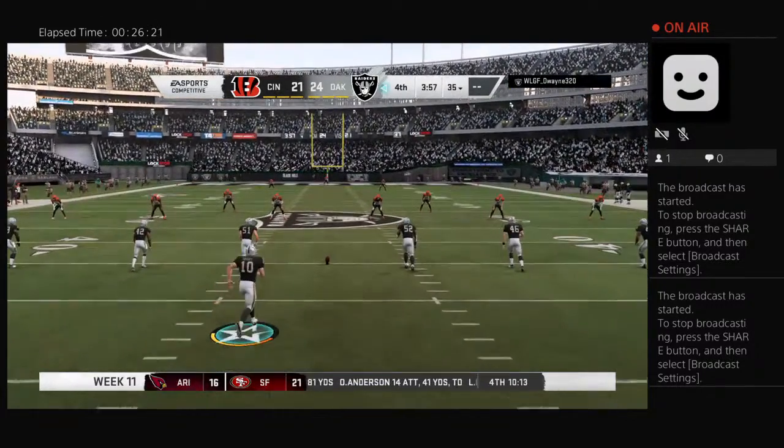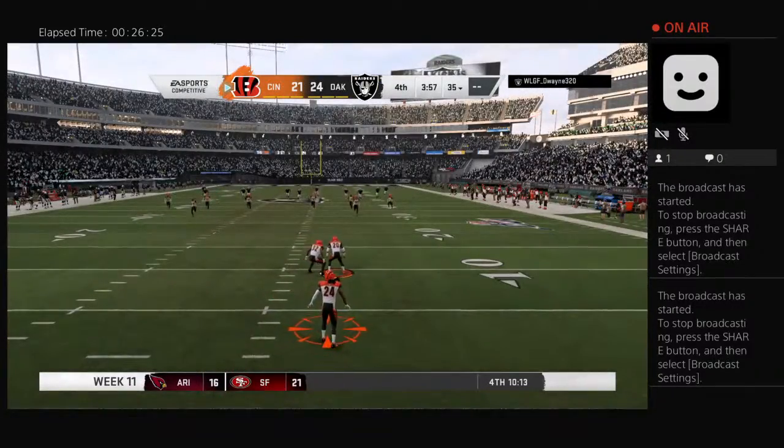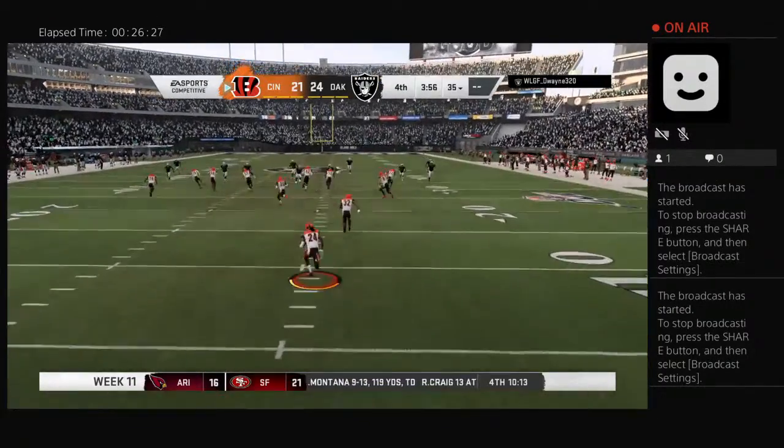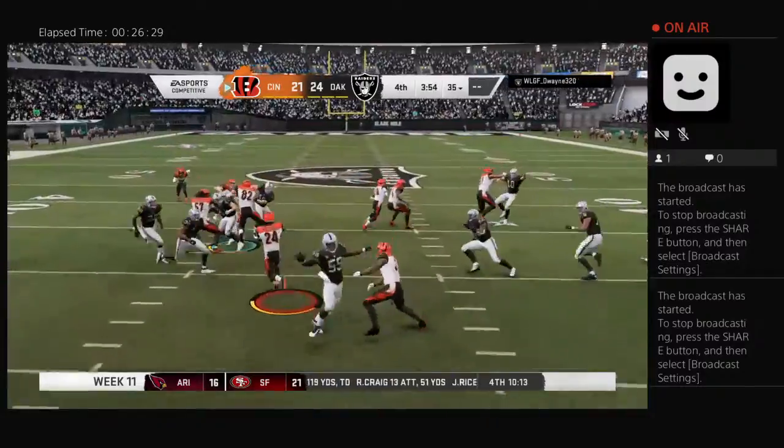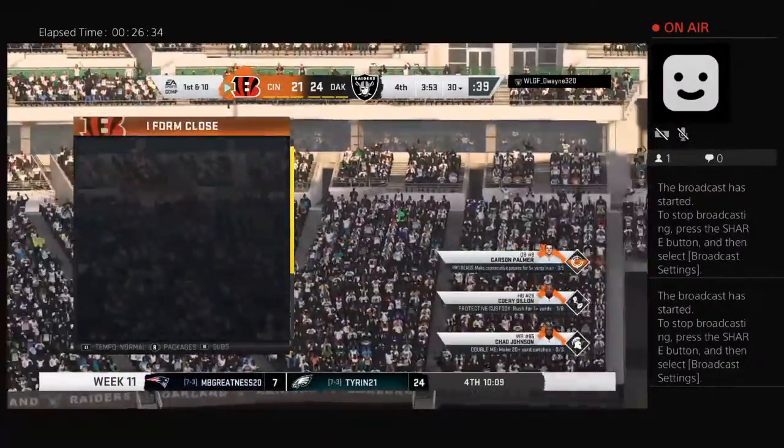Now Janikowski following the score. He'll boot this one away. This is taken at his 4. And a nice return sets him up pretty good here at the 30-yard line.